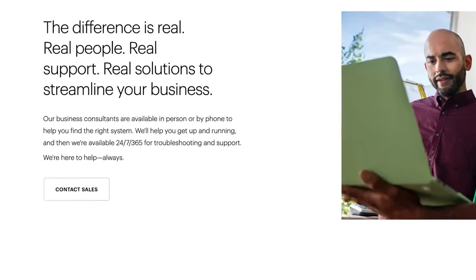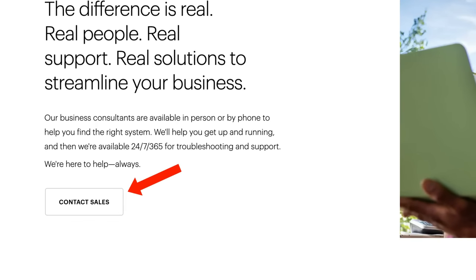Another thing I really disliked about Clover is that when you jump on their website, there appears to be no online demo, at least not one that I could find. For me, it is imperative that you get a demo of the product so you can see how it works and ask questions. All they have on their website is contact sales. And then they get you on the phone and try to sell you. That's fine, but as a potential customer, I want to see how it works.